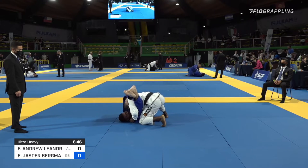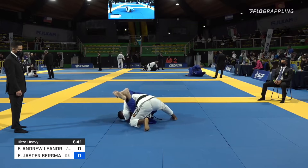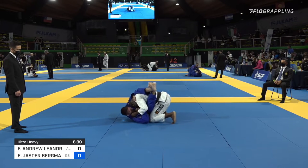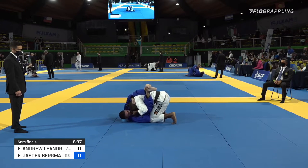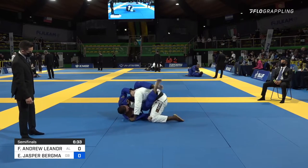Nice thing about this position too is it creates opportunities for the arm bar, but also for the triangle if the arm is pulled out. Potentially omoplatas are open there as well. Or even a look at the back.